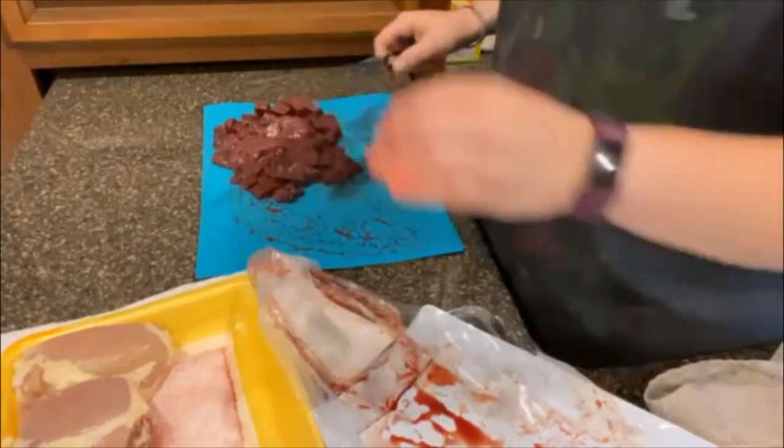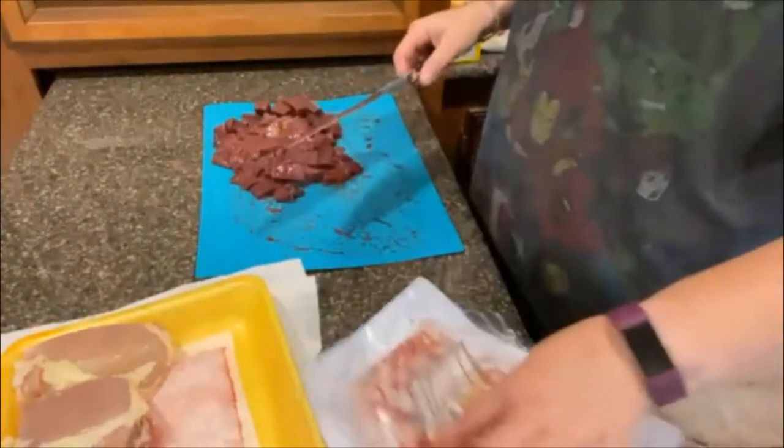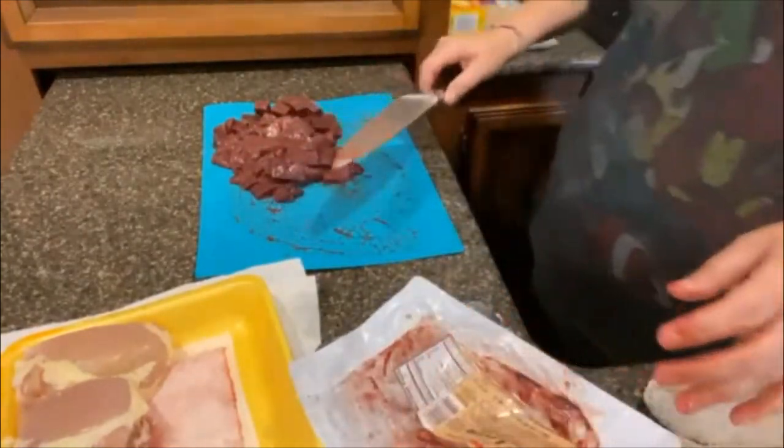Work her way up to the raw diet, okay? We're not doing raw right now. Okay.